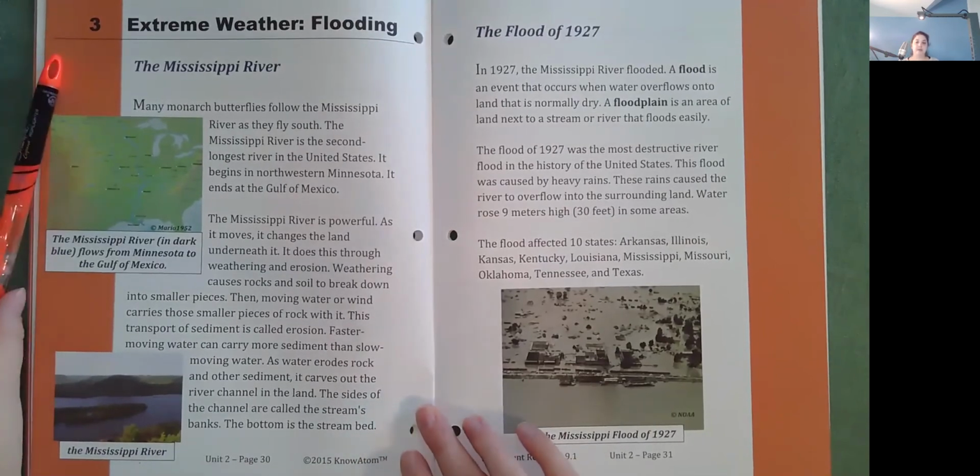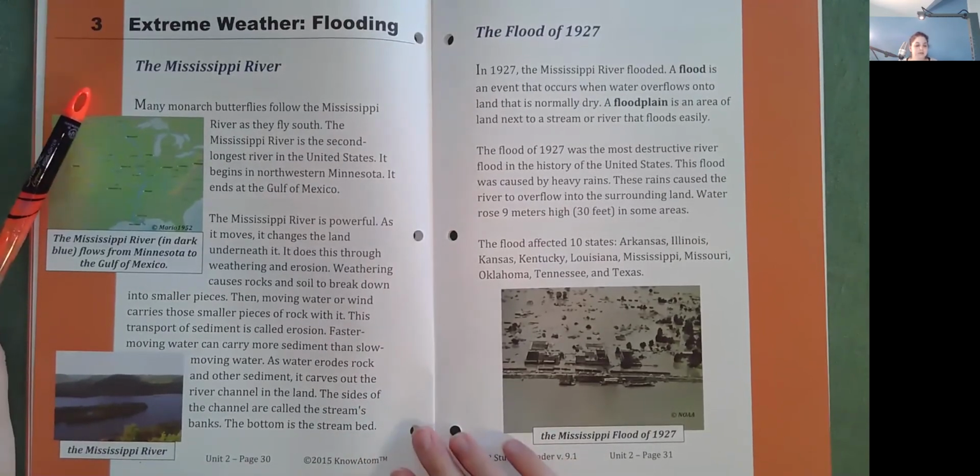Extreme weather, flooding, the Mississippi River. Many monarch butterflies follow the Mississippi River as they fly south. The Mississippi River is the second longest river in the United States. It begins in northwestern Minnesota. It ends at the Gulf of Mexico. The Mississippi River is powerful.